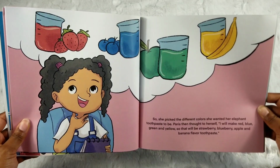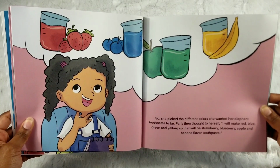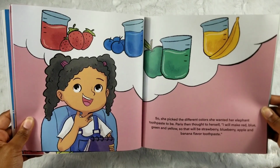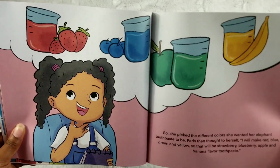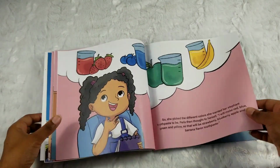So she picked the different colors she wanted her elephant toothpaste to be. Paris then thought to herself, I will make red, blue, green, and yellow. So that will be strawberry, blueberry, apple, and banana flavored toothpaste. Ooh, who wouldn't want a good, yummy strawberry tasting toothpaste?